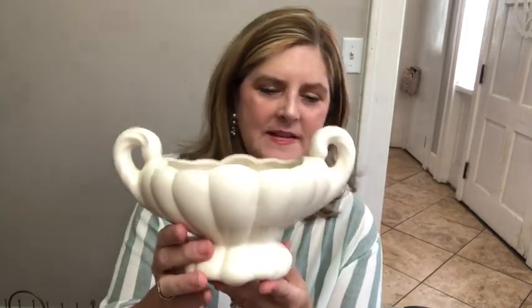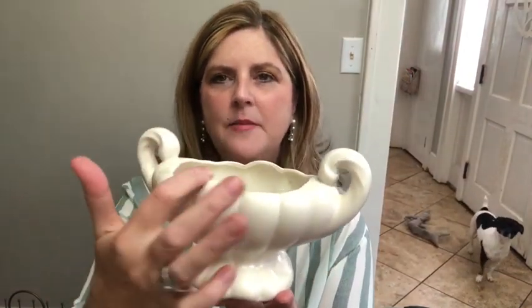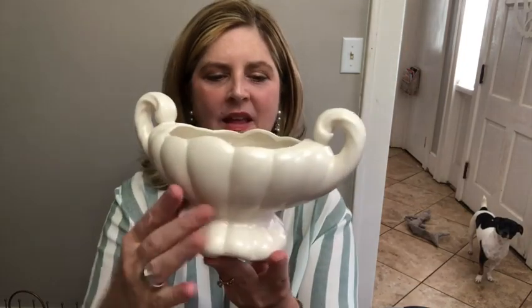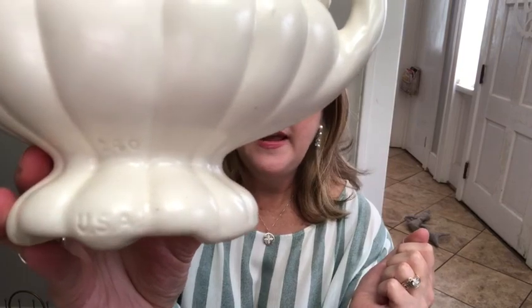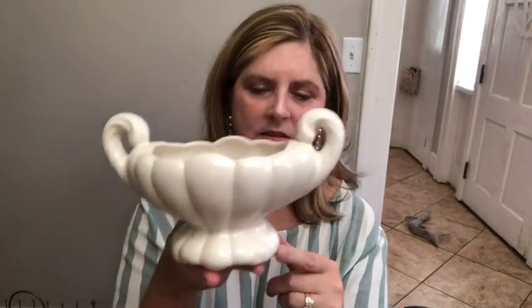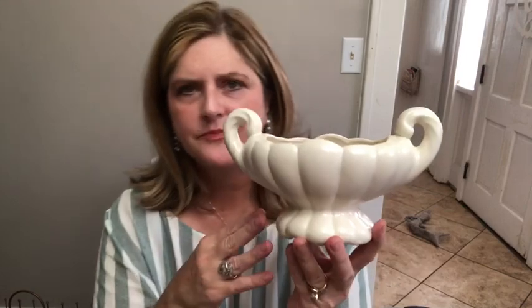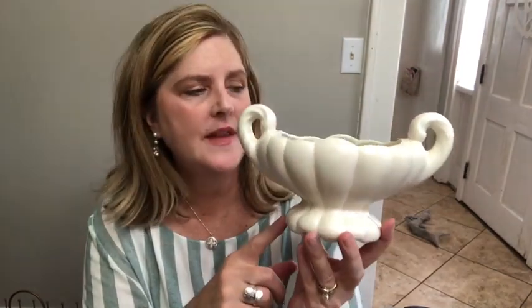The first item that I found is this pretty white flower vase. It's double handled. Of course, it's the off-white color that I love so much. It's got the scalloped trim edge, and on the back side it is numbered 240 and it says USA. So I'm not sure if this is a McCoy piece. I know some of the certain periods of McCoy were simply stamped USA, so I've got to do a little bit of research on this.